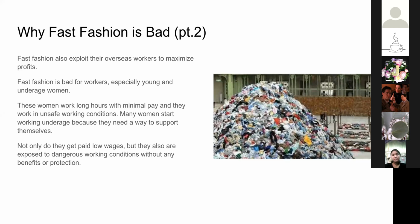Many people start working underage because they need a way to support themselves. Not only do they get paid low wages, but they also are exposed to dangerous working conditions without any benefits or protection.